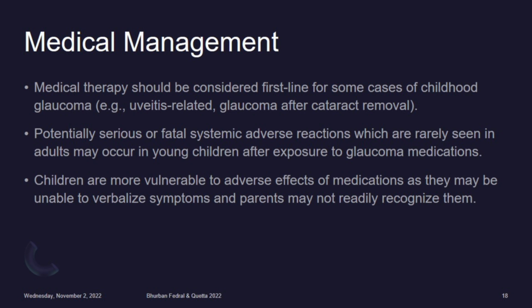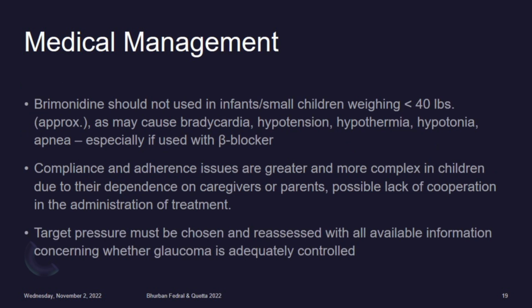So the side effects of the drug, which in an adult may be prevented by diagnosing early, may not be easily diagnosed in children and may cause a very serious effect. Again, brimonidine should not be used in infants or small children weighing less than 40 pounds, as it may cause bradycardia, hypotension, hypothermia, hypotonia, apnea, especially if used with beta blockers.